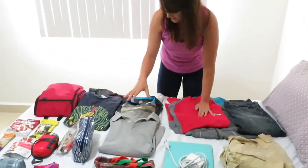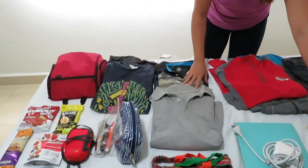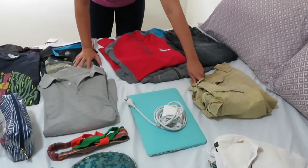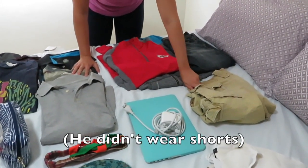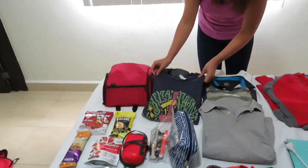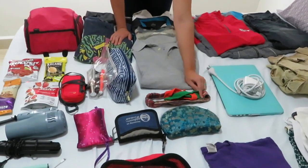Then my husband has some shirts laid out that he's going to wear, some shorts that I think he's taking to store. Is that right? Are you storing these? No? You're gonna wear shorts? Okay, I'm not gonna go for that. And then some other t-shirts, and then he has some headbands because he's growing out his hair here. So that's his hair accessories.